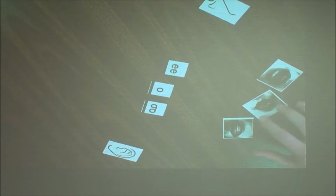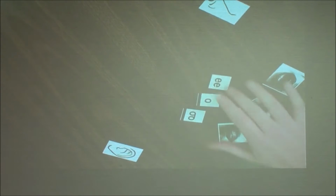And then these other pictures right here. You guys see? Okay.